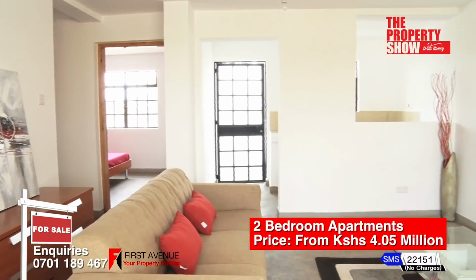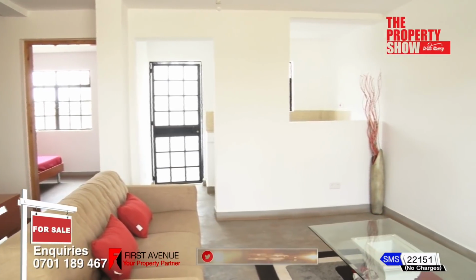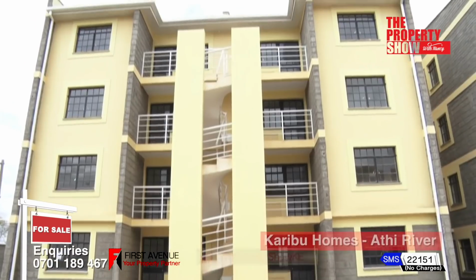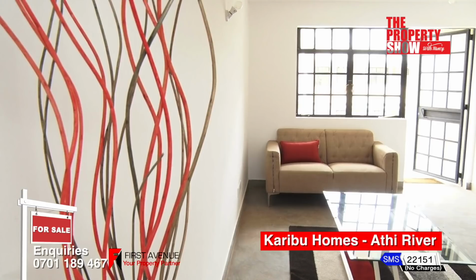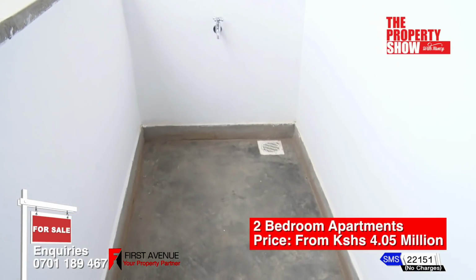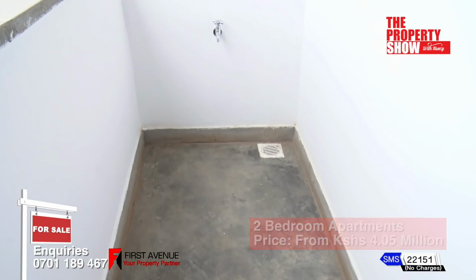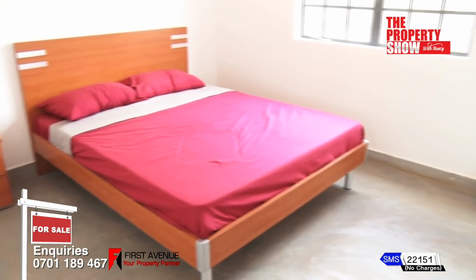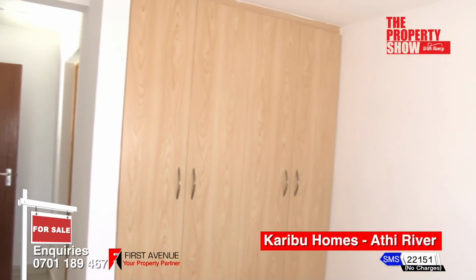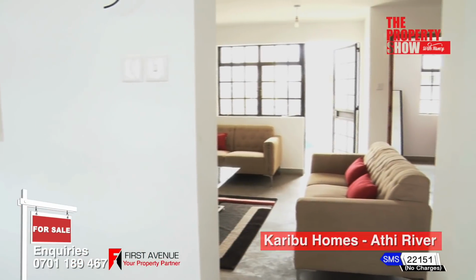The Athi homes have standard finishes with common features including an open-plan living room and dining area, steel casement windows and brass curtain fittings, a kitchen with inbuilt cupboards and an adjacent utility area with a Dobby sink, a master bedroom ensuite and other bedrooms sharing a tiled bathroom, built-in wardrobes and enhanced finishes.